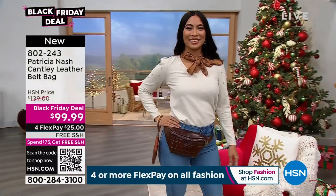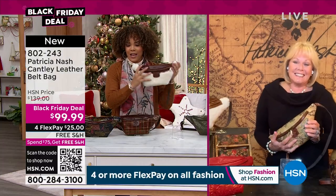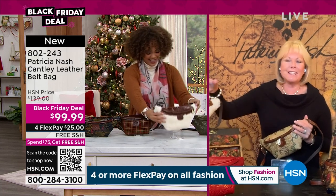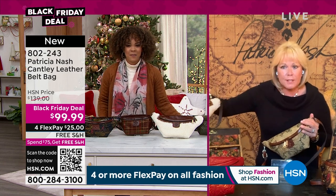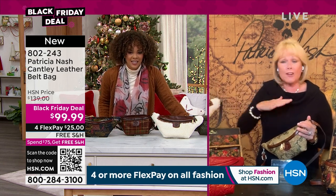Patricia, I am so excited for especially this. I love the Sherpa. I know, the Sherpa is so adorable, isn't it? It's absolutely, and it's real vegetable tan leather. Yes. It's real Sherpa. You're getting the real thing.